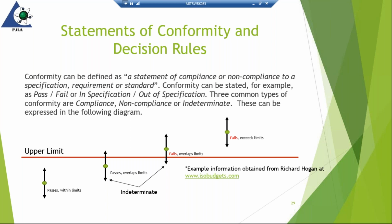Now, this just shows you a simplified example where it has an upper limit line on whatever you're measuring, and the leftmost measurement is the green dot. And when you apply the measurement uncertainty, plus and minus, you see that even with the measurement uncertainty, the final result is within the limit, below the upper limit. So it's within limits. So we could say that that is a pass. The next result, the actual measurement is below the upper limit, within the limits. However, when you apply the measurement uncertainty, you can see that on the positive side, the measurement uncertainty goes outside the upper limit. And this could be defined as the result is indeterminate when the measurement uncertainty is taken into account.